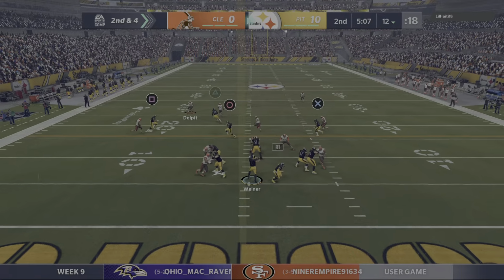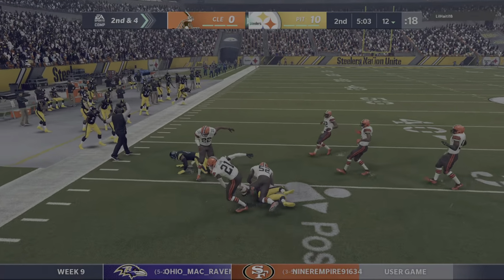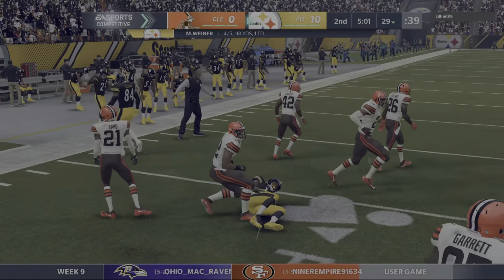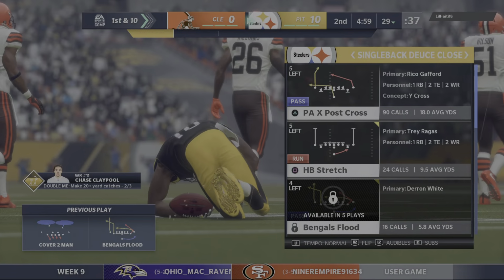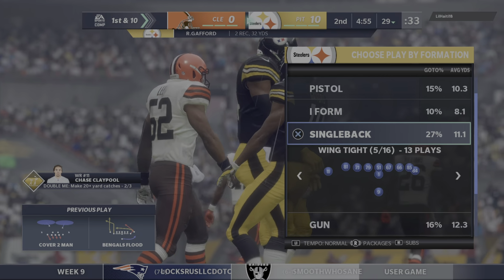Second and 4. This one complete to Gafford. And he'll be taken down, but not before he gets this football out shy of the 30 to the 29. 17 yards on the catch and run. It's a first down.